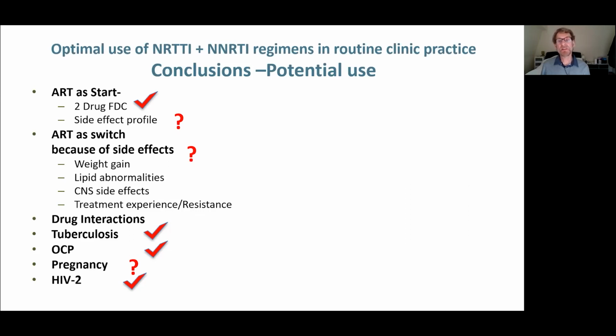And in treatment experienced patients with resistance, that is really the study we need to know, whether the doravirine polymorphism in reverse transcriptase, and whether the 184V is going to affect this. We now have seen drug interaction data in tuberculosis, and that rifabutin could be used, not rifampicin. We've seen the data on the oral contraceptive pill. Pregnancy, well, that's going to take a while to come. But we hope that they'll try and gather this data as soon as possible.